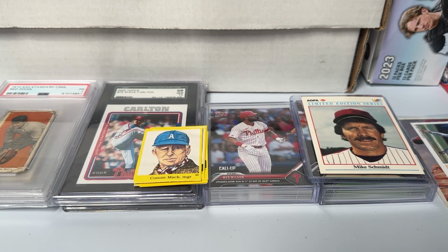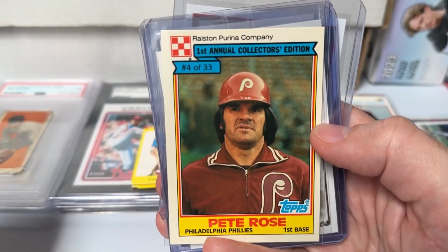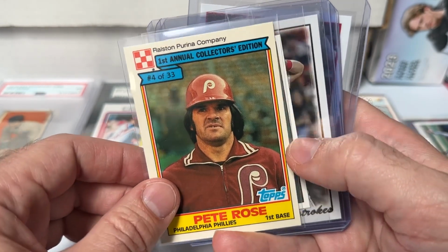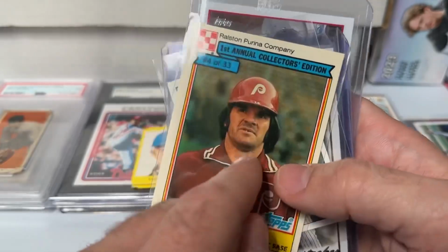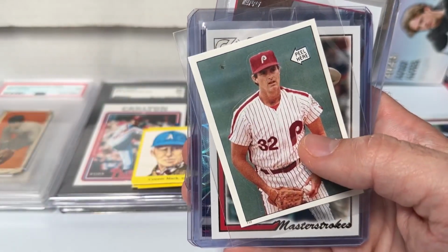So let's jump into this mail day, and I'll just show off some of these things that I've picked up recently. Start here to the right off camera. Here's a Pete Rose, Ralston Purina Company, first annual collector's edition. So nice Pete Rose there. That one was actually tossed in with another purchase, but not one I had. I have a few examples from this set, but did not have the Pete Rose.